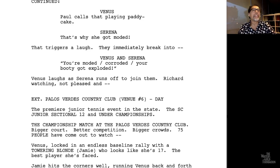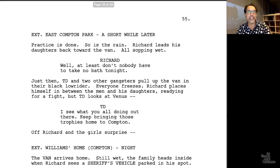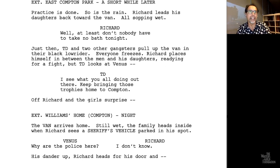Cool. So we're going to move to the top of page 55. Venus has been kicking ass, she's been winning. And then I think you mentioned the Cinderella moment, and the gangsters are rooting for them. With the whole gangster thing, it almost seems like that's where you wrap up a subplot. How do you handle subplots? Do you see it as concluded here, and now you deal with the rest of the subplots?